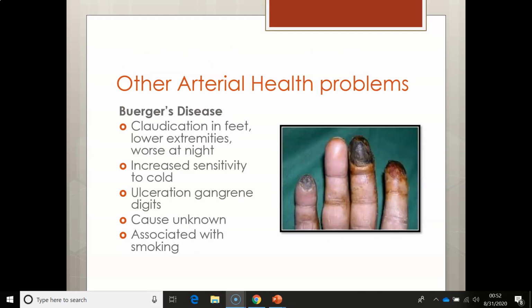Buerger's disease is seen a lot of times with smokers. It's claudication in the feet, lower extremities. They have an increased sensitivity to cold. Sometimes you'll see ulcerative gangrene to the digits. The cause is unknown, but it is associated with smoking.